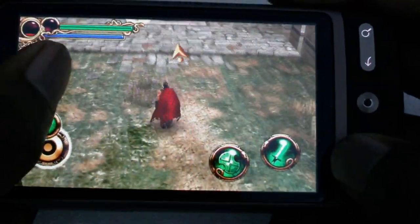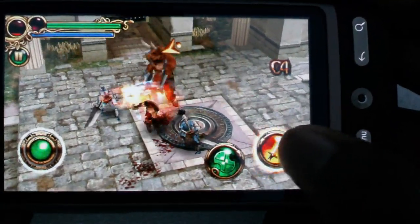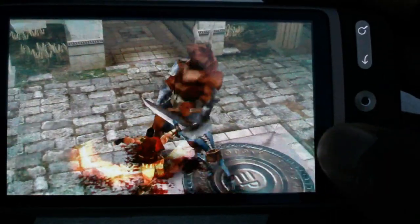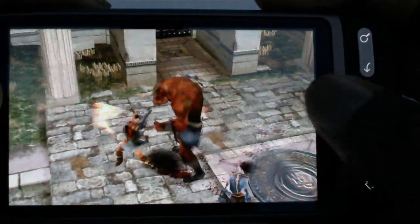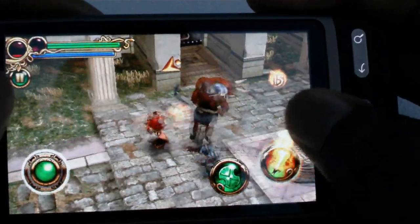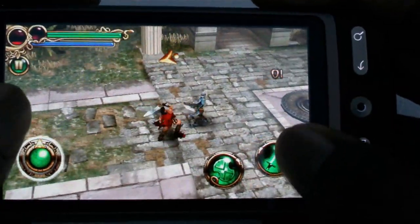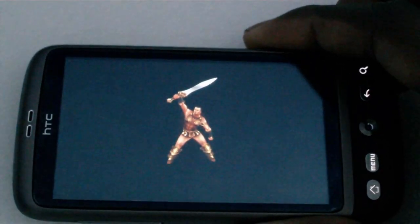Just to give you an idea of what the graphics look like. Graphics are very smooth as well. Even when the big monster comes in, still doesn't seem to slow it down. Still seems to be running fine. That's about it for the demo. Let's go on to the next application.